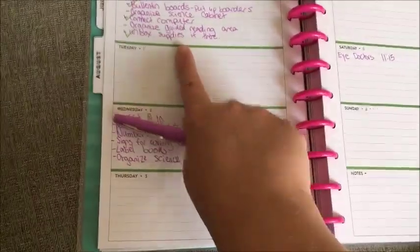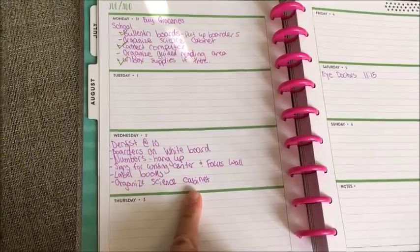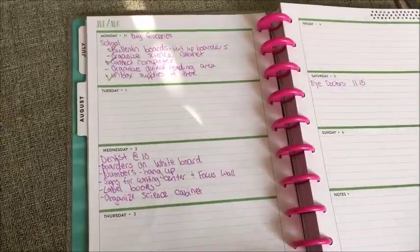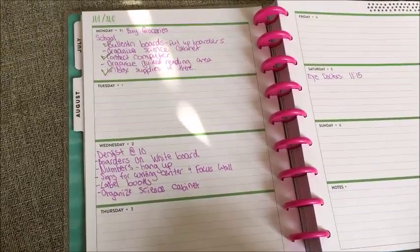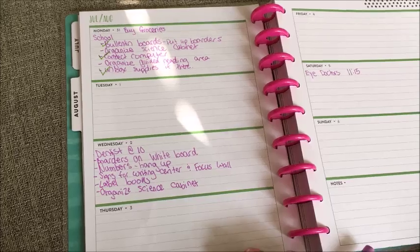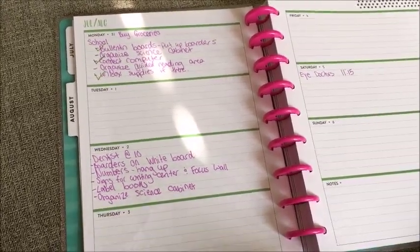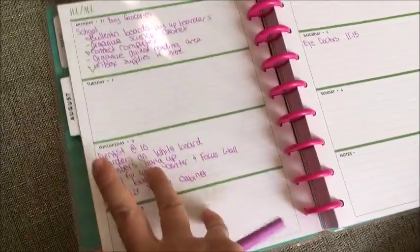So last time I went, there were two things that I didn't get into, so I only put the organizing my science cabinet down here, because I decided organizing my guided reading area I can actually wait until the school year, so it's not a big deal if that's not done, because at least it looks nice for when parents come, but the rest of this needs to be done before the school starts. So that is how I'm using my planner.